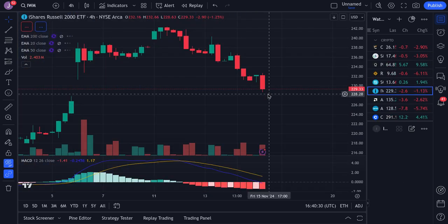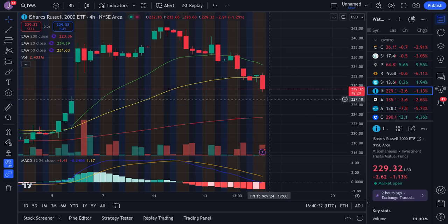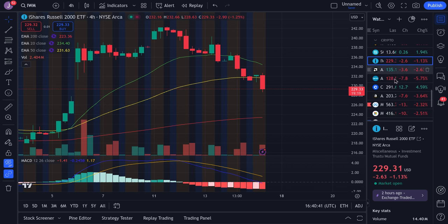For a few more, we have the IWM. This is looking more bearish, guys. We're continuing to fall. We have this gap to fill down to 226. We need to reclaim 230 and 231. Otherwise, there is a risk of 226. Look at 228 as our first support, 228.5, and then 226 below that.